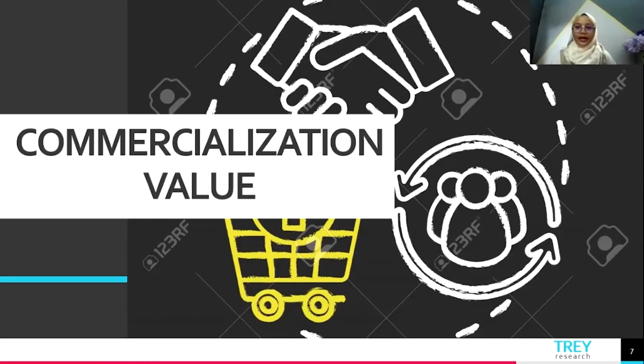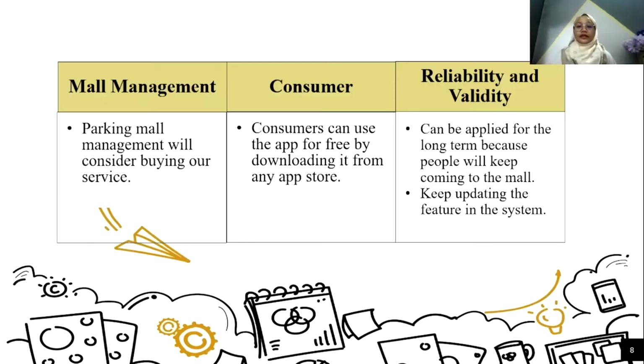Assalamualaikum and hi, I'm Akira Samsurian. Now I'll present on commercialization value. First, the mall management. We approach the mall management to promote the product and service that we provide. The parking mall management will consider buying our product in order to solve the parking related problems or to make the parking more convenient and user friendly to the visitors. And for the price, it depends on the demand from the customer.